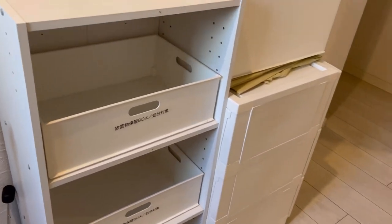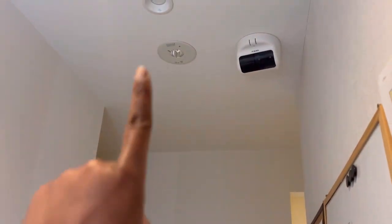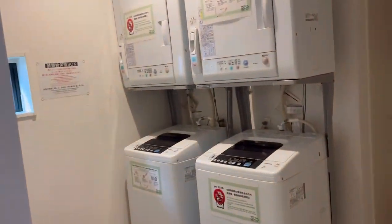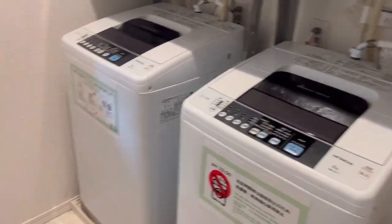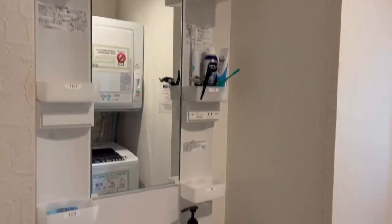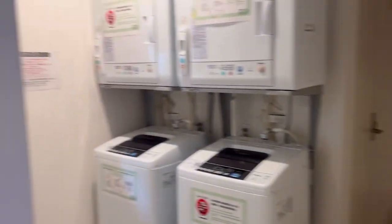And next, you can keep your mail. Maybe you're not around, someone can pick it up and drop it for you here. There is security, there is a camera also. And here we have two washing machines and two dryers, which is very good, so you don't have to bother about where to spread your clothes. This is a vacuum. On the ground floor here, we have 5 rooms. And I'm staying upstairs, so let's go.